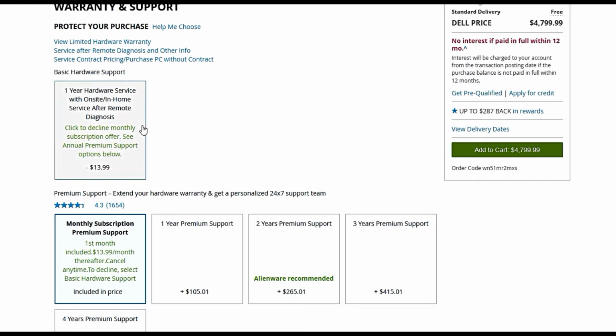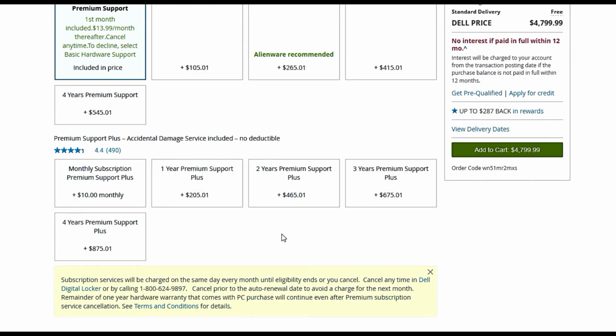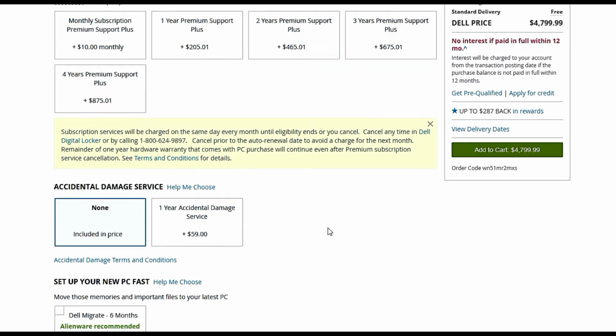And then you've got 1 year of on-site in-home service and/or remote diagnosis. So you knock $13 off the price if you do that, which I guess is a downgrade from this. Or you get premium support. Accidental damage. Why is this stuff only 1 year? Well, this stuff does 4 years, which I think is what my brother usually does.